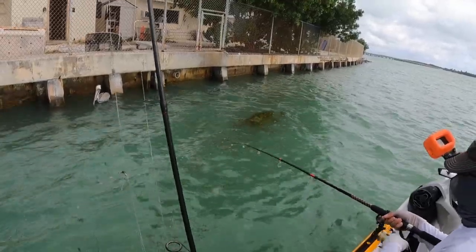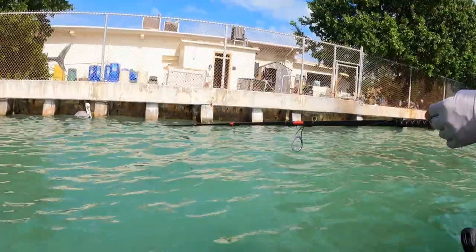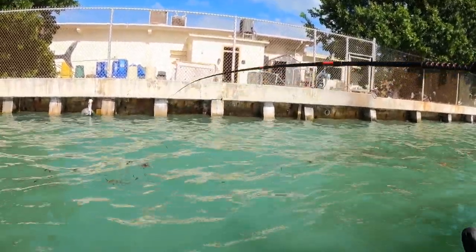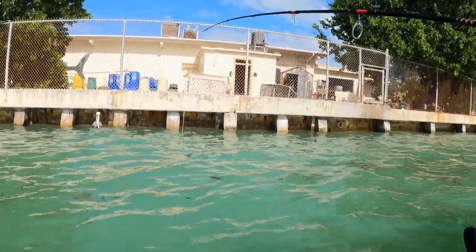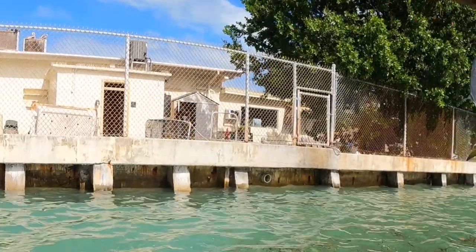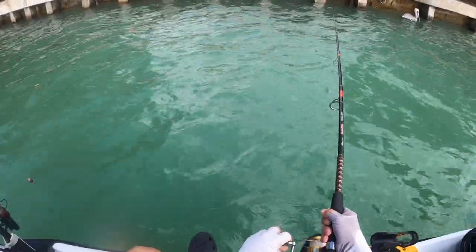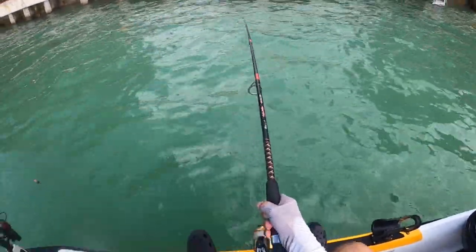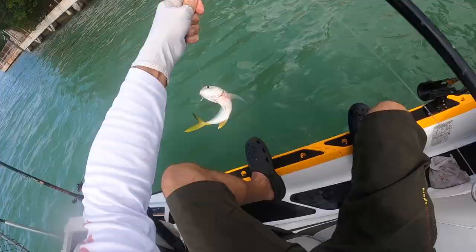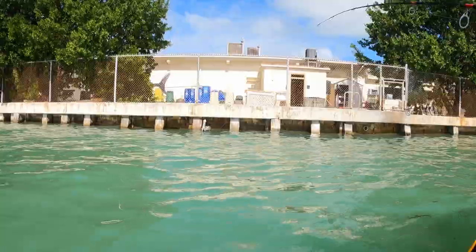Fish on. Alright, fish on. Fish on, guys. Another one. Looks like we're surrounded by these guys today. Fish on.